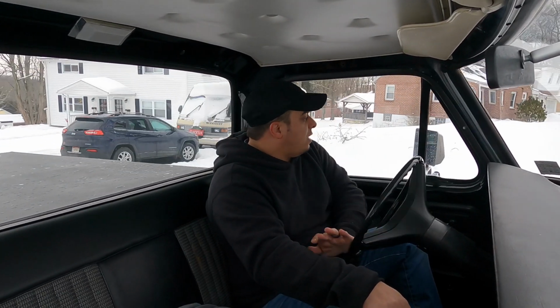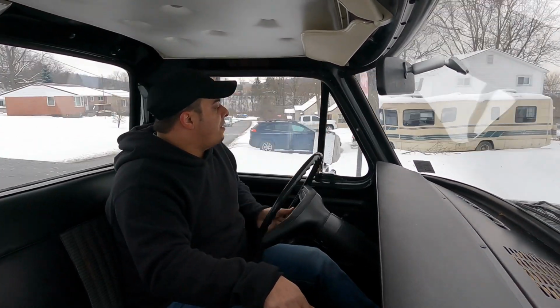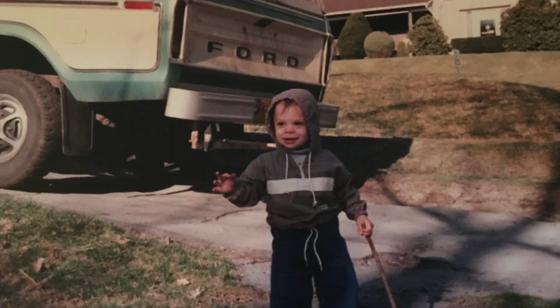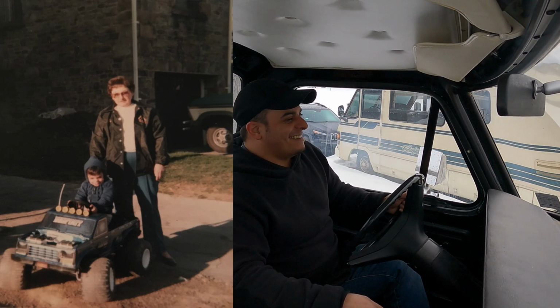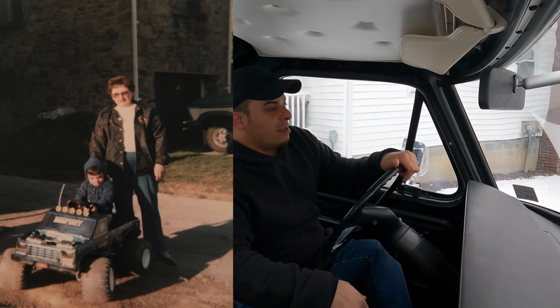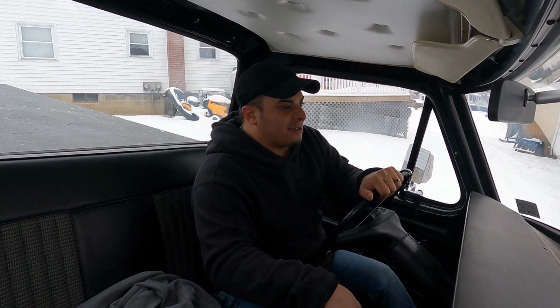Actually, I don't drive this thing a lot in the winter. Usually it's in a garage, staying nice and warm. We're gonna play a little off-roading here, drive it down into the backyard. You can see we're spinning. Might have to lock the hubs in. Oh, a lot of fun, a lot of fun. These things are known to hop, these short boxes too, if you try to do burnouts and stuff.